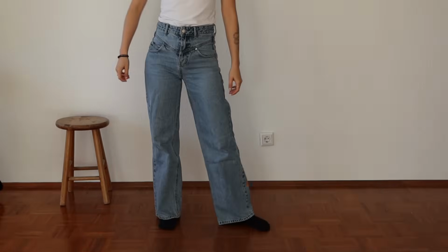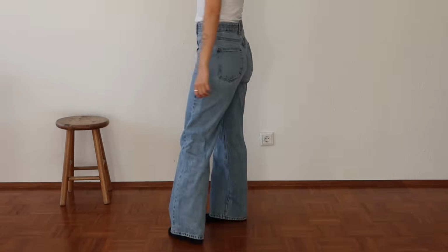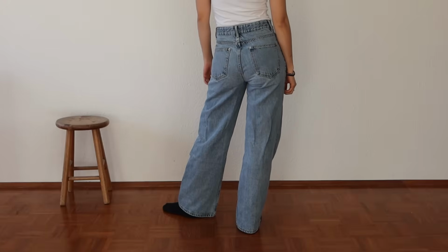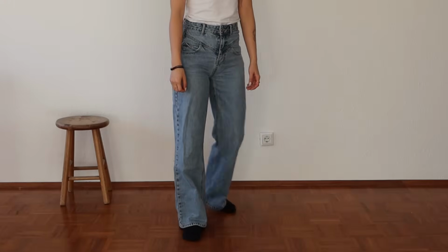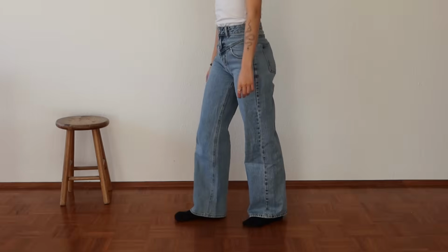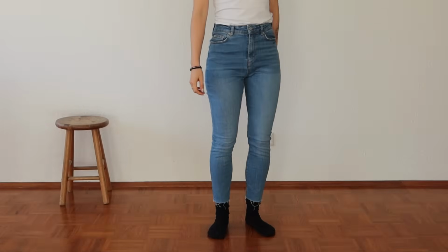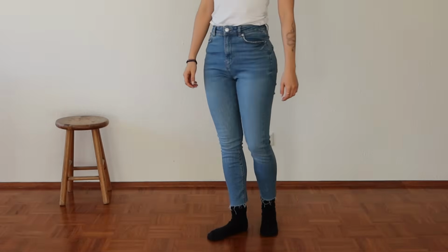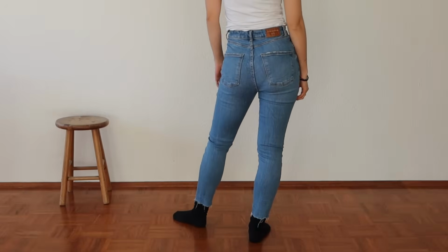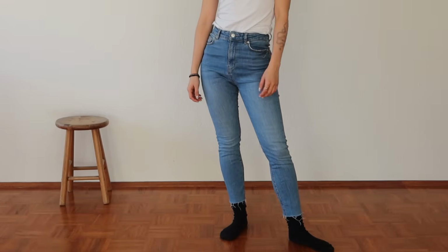Then my third pair is one that is wearing out that I will have to declutter soon since the fabric is getting thin in places. You can see the wash is also really washed out, but it's a really wide cut that I think is really cool that my mom gifted me. And then I also have these skinny jeans that sometimes you just kind of want depending on what you're wearing on top. If it's a looser fit, sometimes I enjoy a slimmer fit down below.